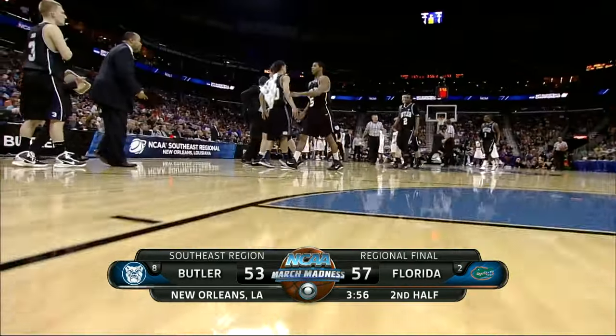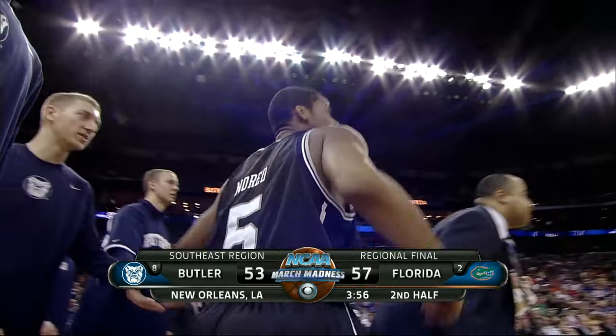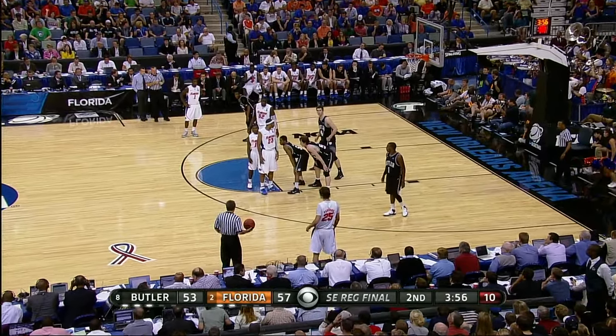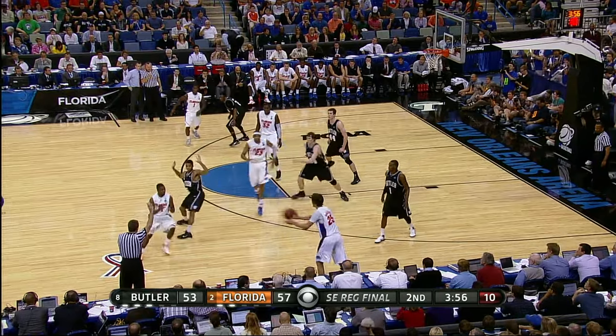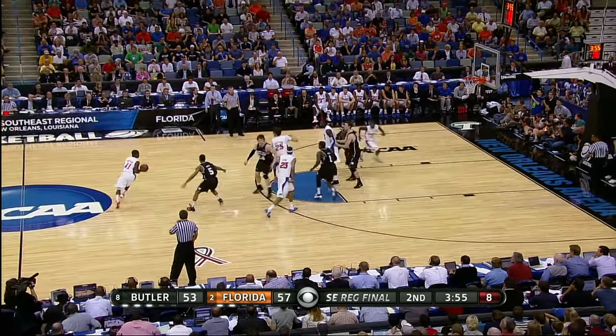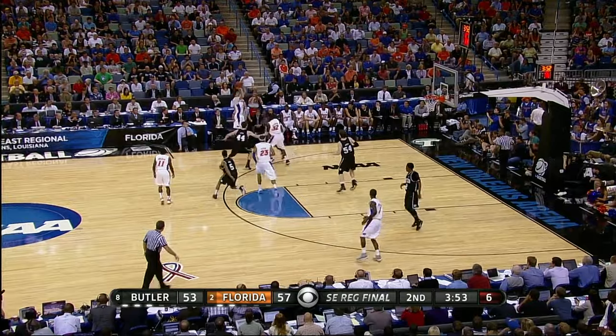57-53. Gators, 10 on the shot clock. 3 minutes and 56 seconds away from advancing to the Final Four for the fourth time under Billy Donovan. But can they hold on is the question.